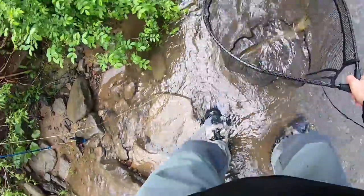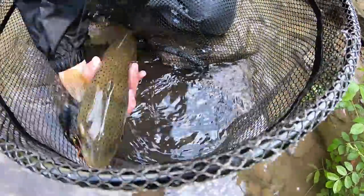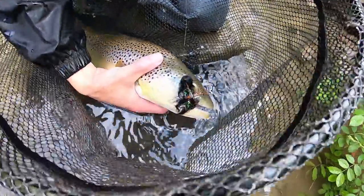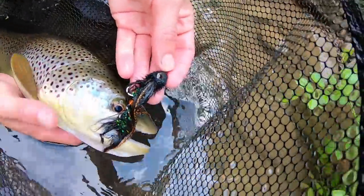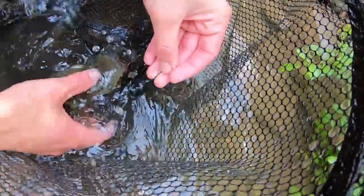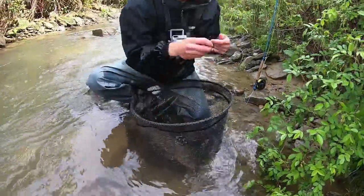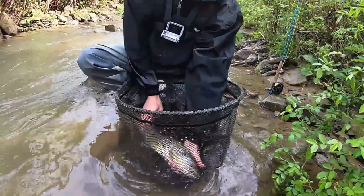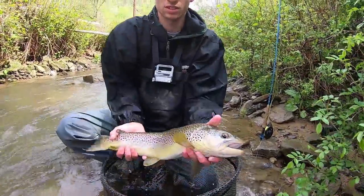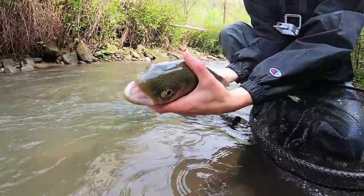All right, we're going to take a few pictures and we'll get a release of this guy. A lot of people have been asking me what streamer I'm using right now. Come on, girl. I know you're ready to go. I'm going to let you go in 1 second. This is just a black sex dungeon. You see it, right? The back hook got that old 23 inch girl right in the corner of the mouth. I'll go over my rig here in like 1 second. There we go. All right. Just going to hold this up briefly and then let it go for you guys. Come on, girl. There she is. One last look at her. Beautiful fish. All right.